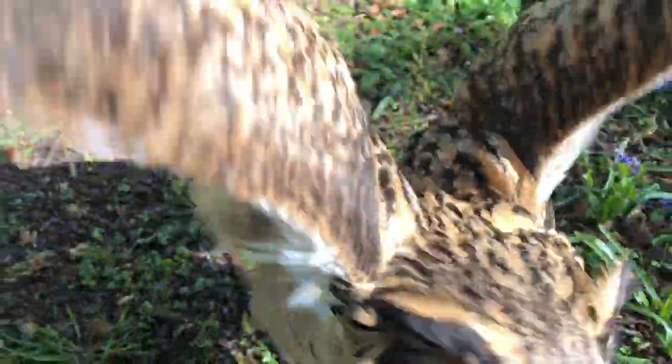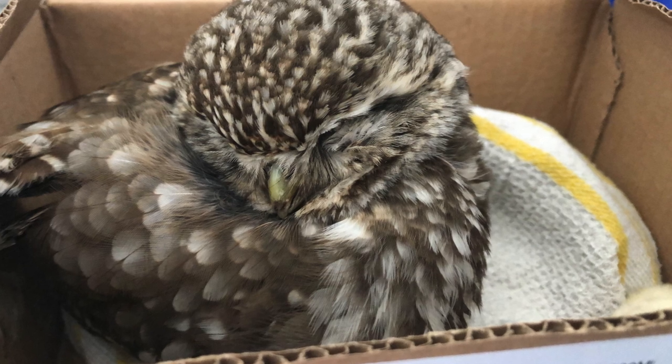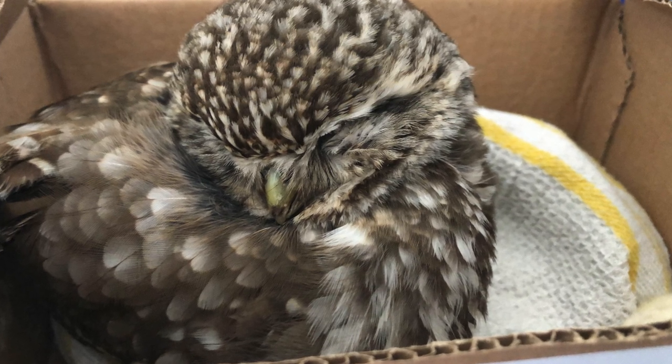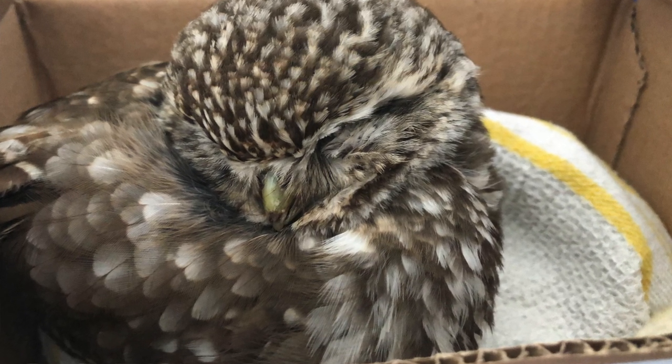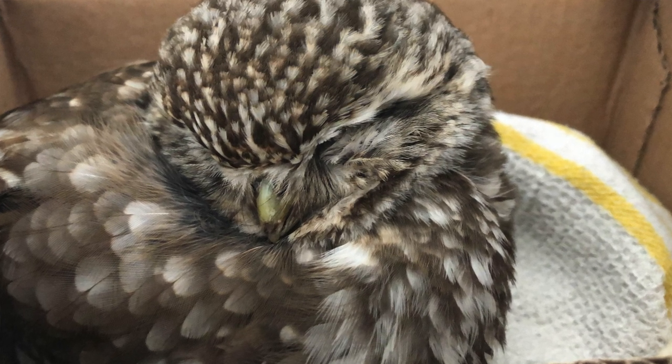Now, we've had some rescue birds come in again recently, including a common little owl. They're the smallest native species of owl in Great Britain. And this one, unfortunately, had its eyes completely shut. So we were tube feeding it because it couldn't see to eat. It had an x-ray, was checked by the vets, but there was something wrong, most likely a brain damage problem.